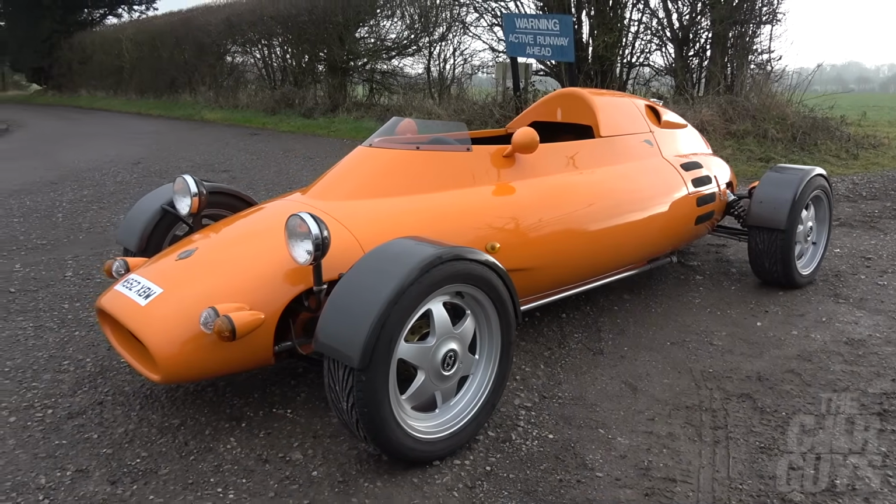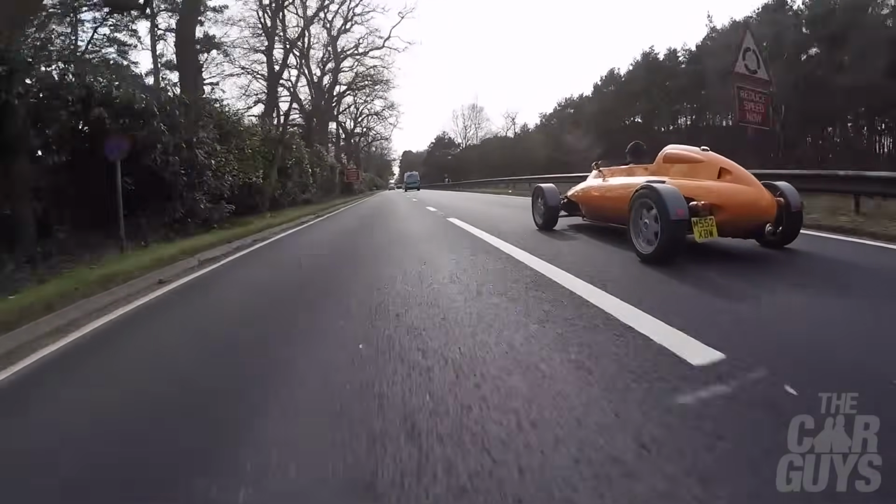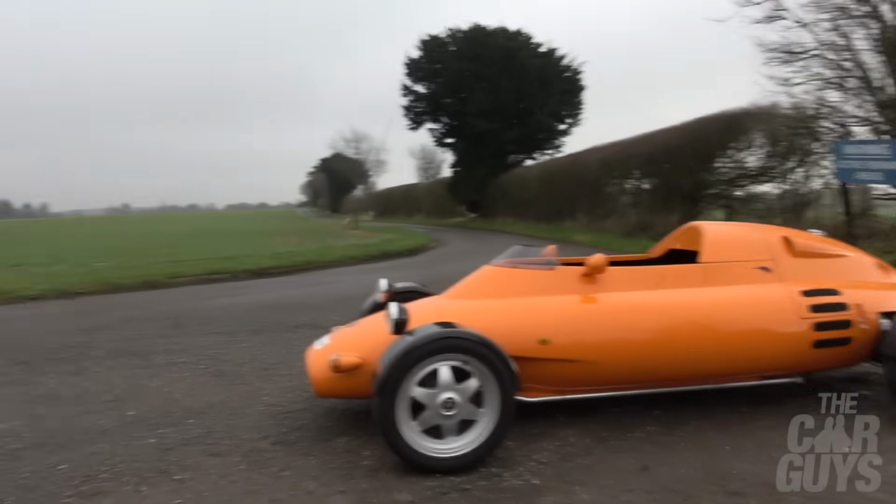This is the most exciting car I think I've ever been in. The Light Car Company Rocket is astounding. It's just so visceral. The acceleration, the gears clunk in there with a short throw, the noise, the wind buffeting. I mean, this is the most fun you can have in a car.